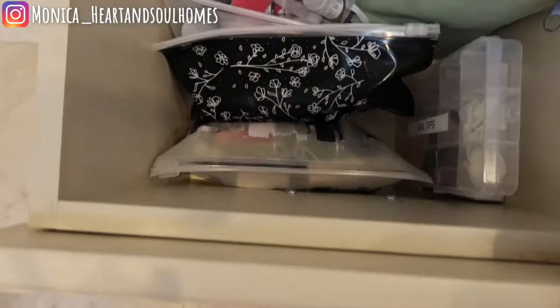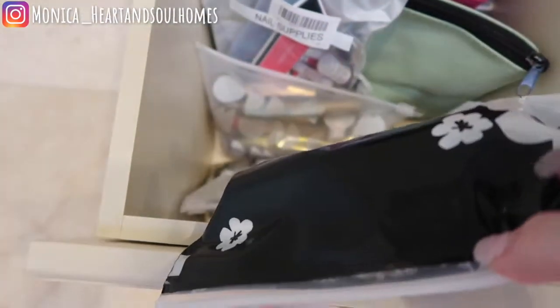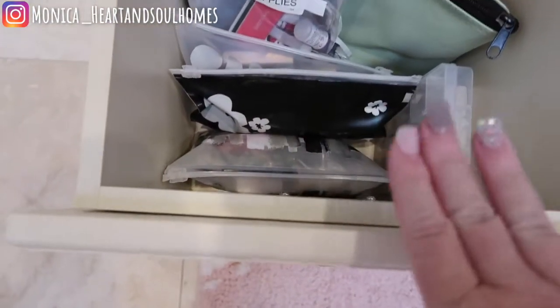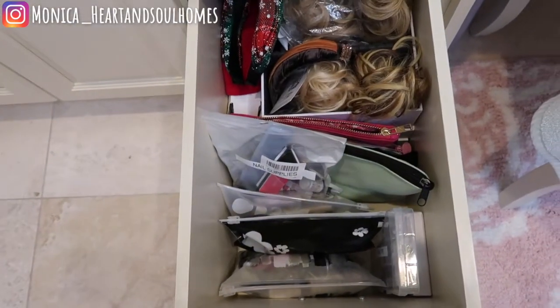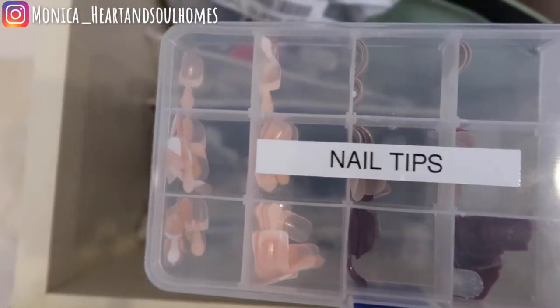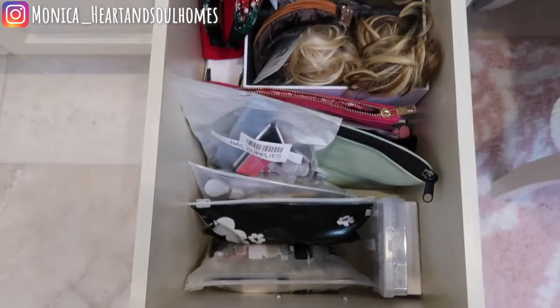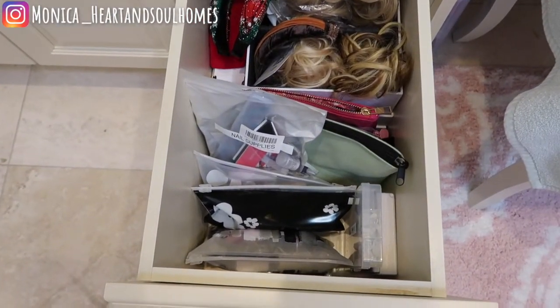Here's the bottom drawer. I love these bags. I got them at Costco. There was a huge pack of them, and they're just great to keep small things that you need organized. Like I have my nail tips and stuff like that, and then nail supplies. It just keeps it all nice and organized. Extra hair, just what everybody has.